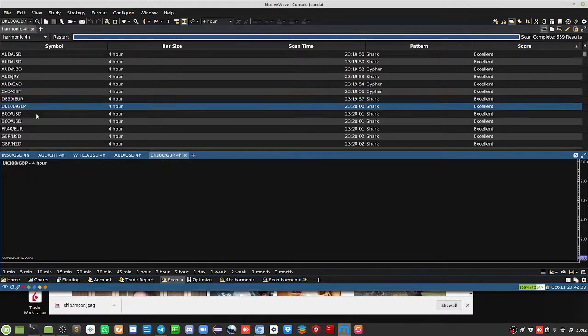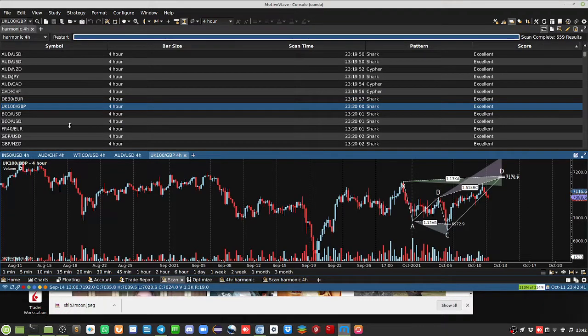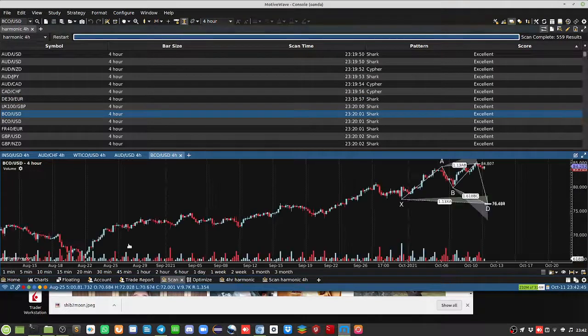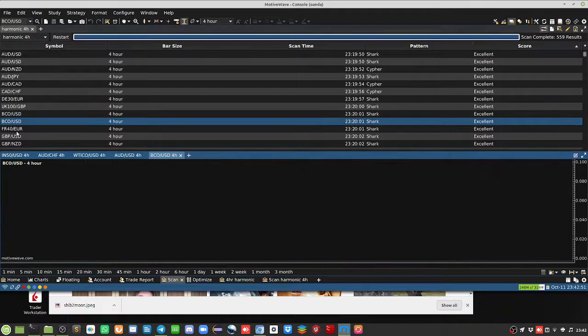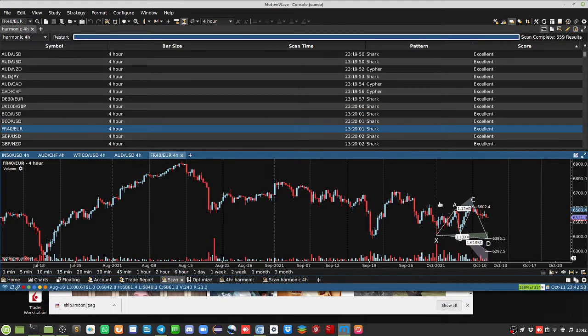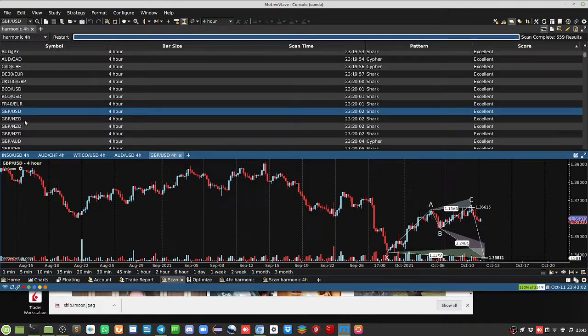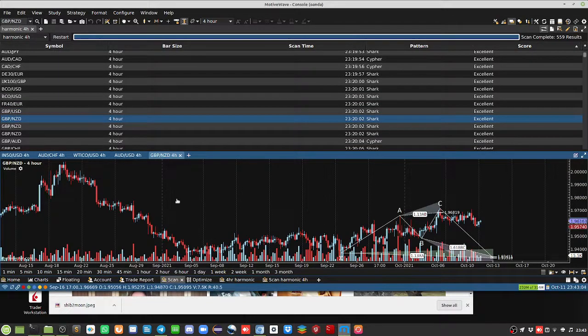Most of the markets are, as I said, very flat, nothing to really get excited about. I would say Brent crude's looking good, pullback still continues to drive up. They're talking about $90 oil now. France, you can see that slight decline there. That's the France 40 CAC. Pound against the US dollar, kind of bouncing around. Pound against the New Zealand, same thing.